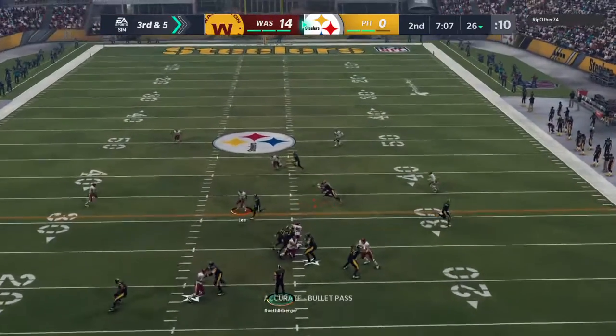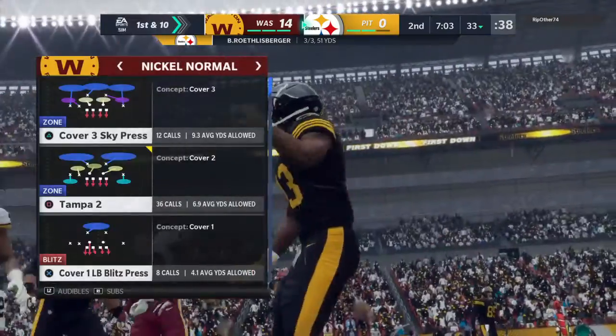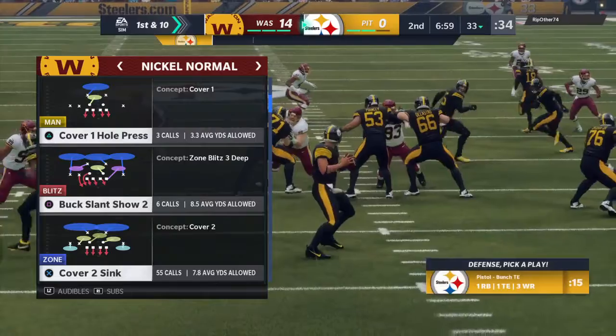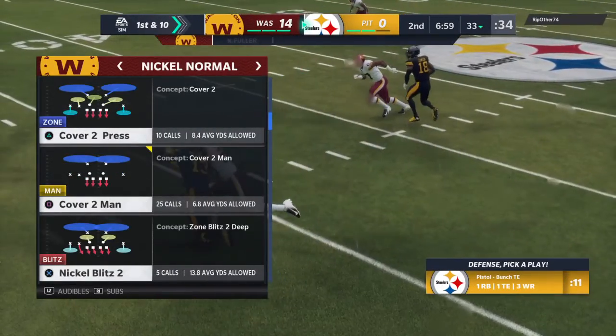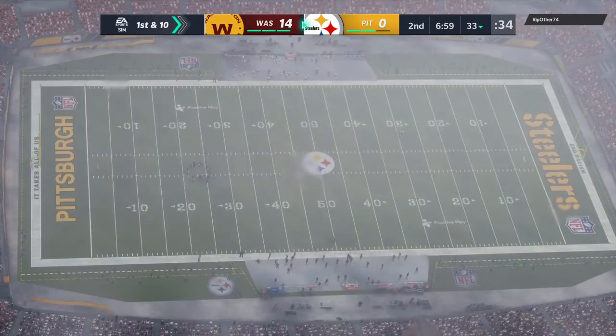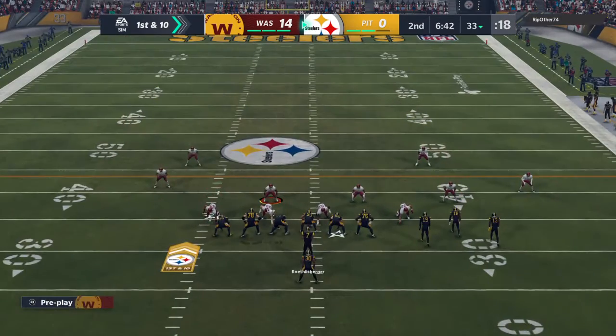From the gun on third down, it's Roethlisberger. But it's brought in by Washington. And he's able to get it to the 33. Good enough for a first down. First target, first catch, and a first down. 33-yard line. So they'll come up first and 10 now from the 33.